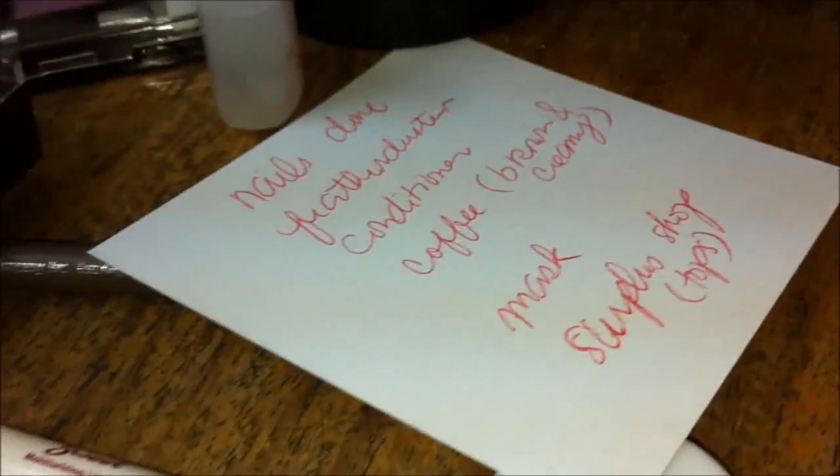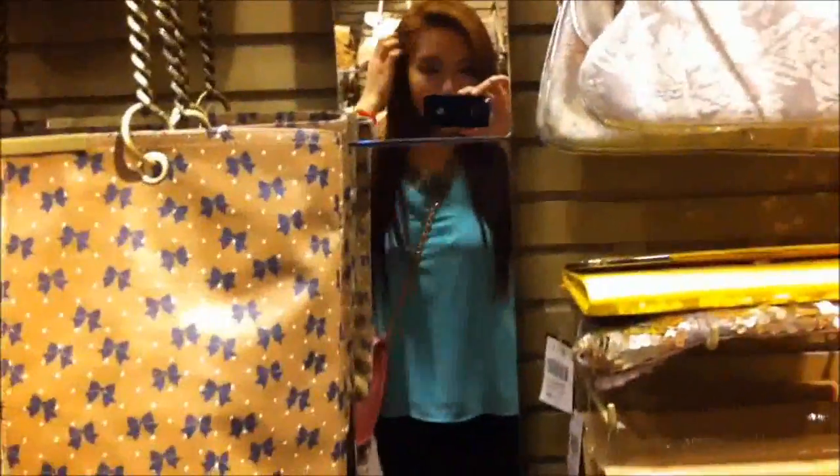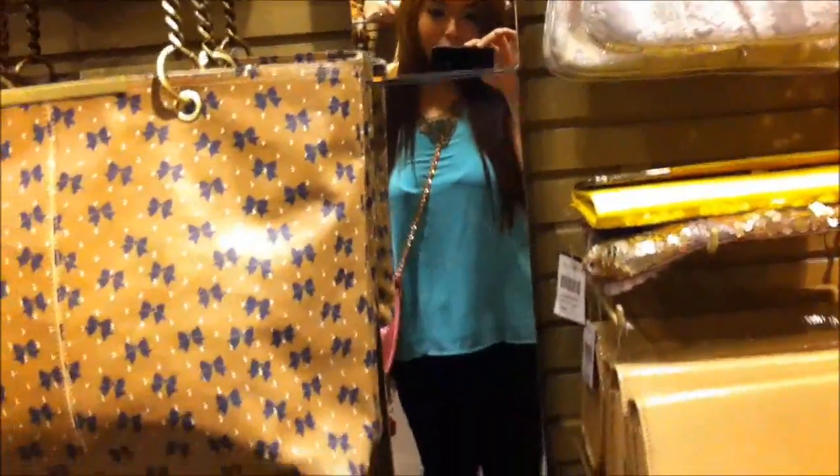I have my shopping list ready because I forgot to buy these yesterday. Okay, so I'm now heading to the mall, because I have to get this bag replaced for my sister. This is the top that I bought from Coco Cabana yesterday, so I wore it today because I wanted to. Okay, I'm now here at Accessorize getting the bag replaced, and this is my outfit of the day.